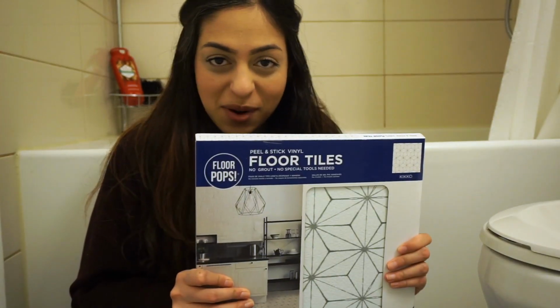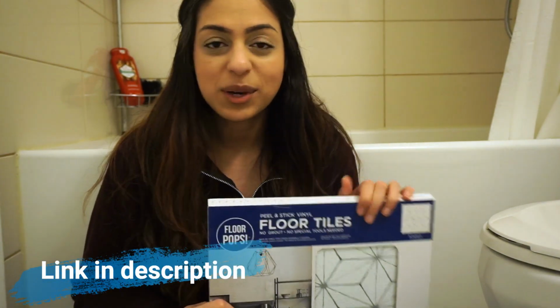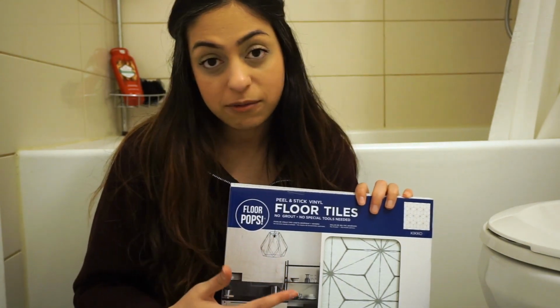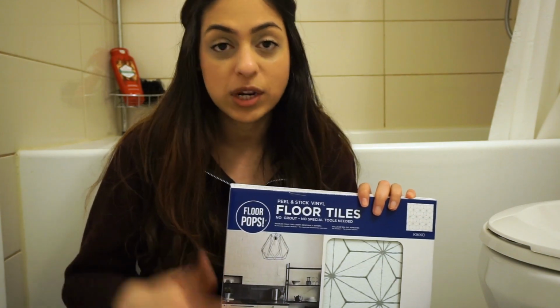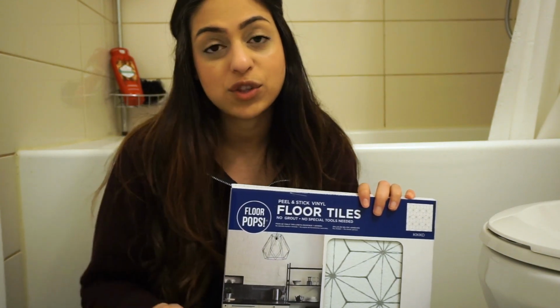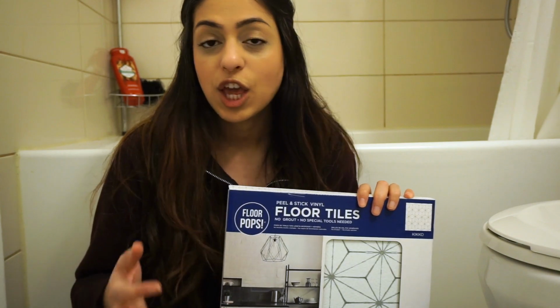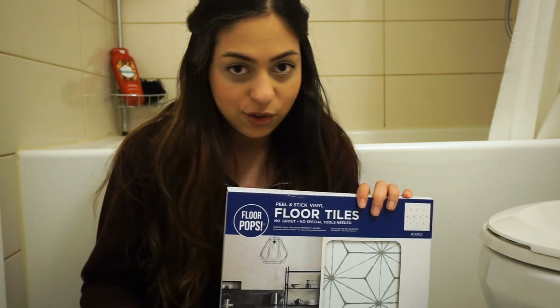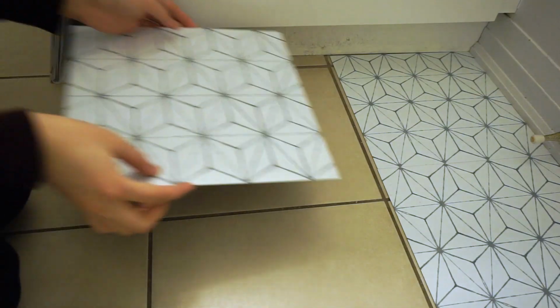So I got these tiles from Amazon and they're finally here, and I'm so excited because they're super easy to put on. They're just basically peel-on vinyl. So if you're living in a rental unit like I am, then you don't have to worry about physically changing the tiles. You just put these on and it will immediately transform your bathroom or any other space that you're trying to retile. So let's get started.